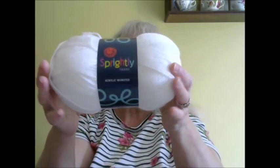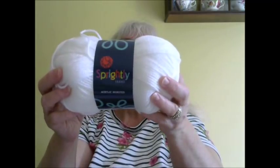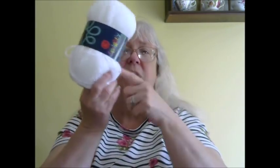Oh, and I also bought just a single skein of Sprightly acrylic worsted, which is a high quality acrylic yarn. I've used it before, but I was short 1 skein for a project I have coming up.